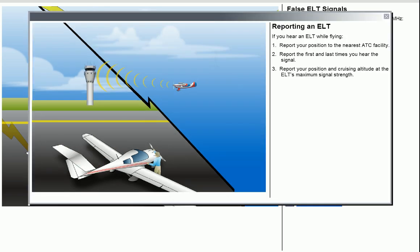You can assist in identifying ELT transmissions by monitoring the ELT frequency when you fly. If you hear an ELT, report your position to the nearest ATC facility the first and last times you hear the signal, as well as your position and cruising altitude at the ELT's maximum signal strength.